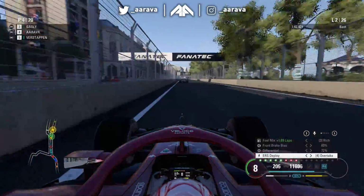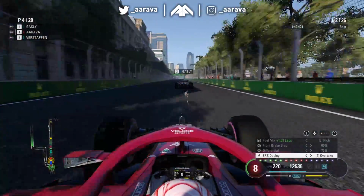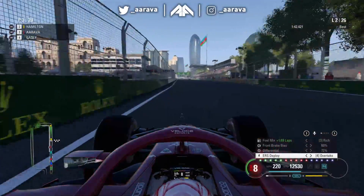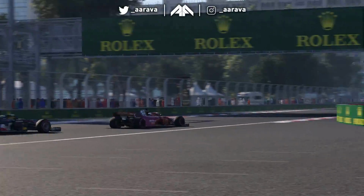As we now move on to lap 3 though, finally we might have a good run on Gasly here. Obviously, like I said, it's like a motorway here down in Baku, down this main straight. No DRS yet, still available. Overtake mode and rich mix there. We pull out to the left. Gasly a little bit aggressive there on the way he moved in the middle of the circuit, but we made the move stick and we're up into P3 now.